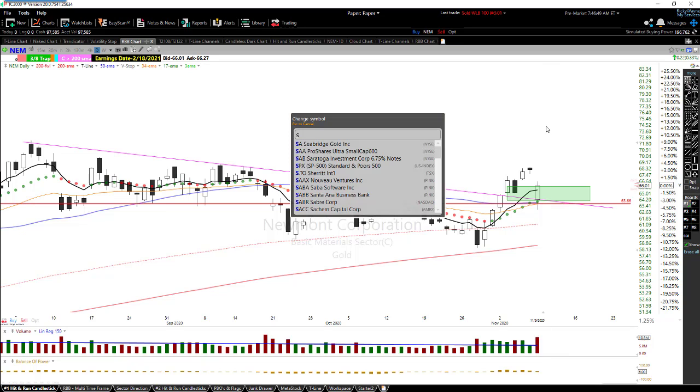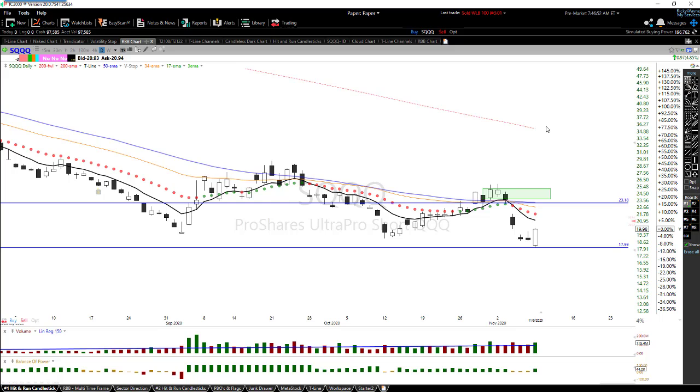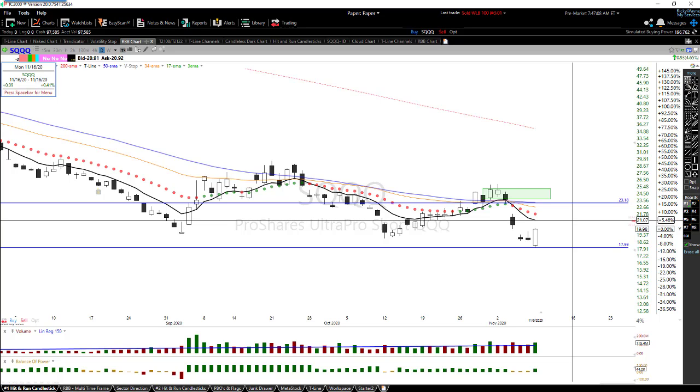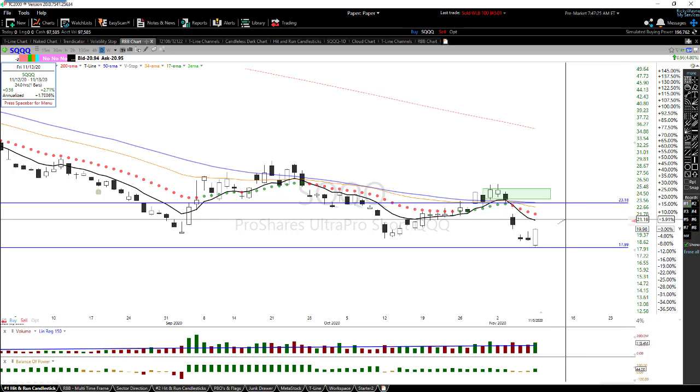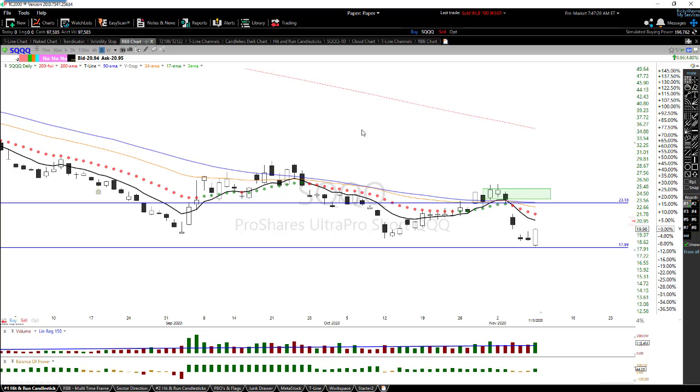Now, before the close of yesterday, we bought some SQQQ. It was enough time that when the market closed, we were up 17.4%. And today, it looks like we're gapping up a little bit, maybe reaching that T-line. More than likely, I will be selling it today, taking that profit. It was meant just for a quick trade. This is not my normal type of trade, but I do take advantage of trades when they come my way. So far the SQQQ trade is looking pretty good.